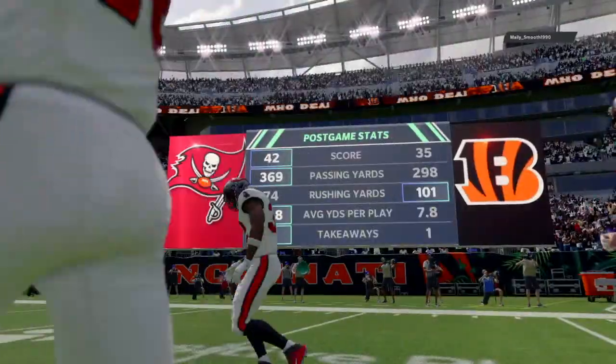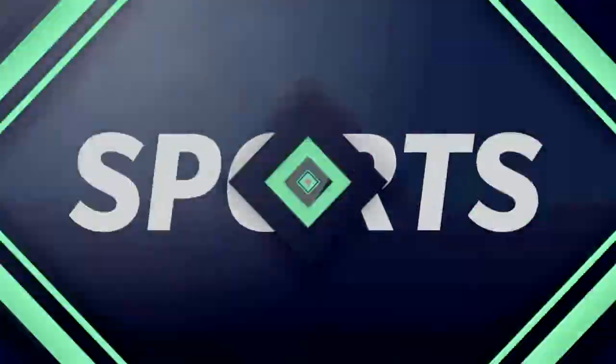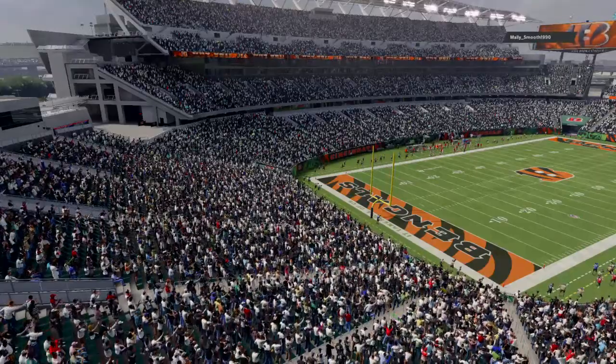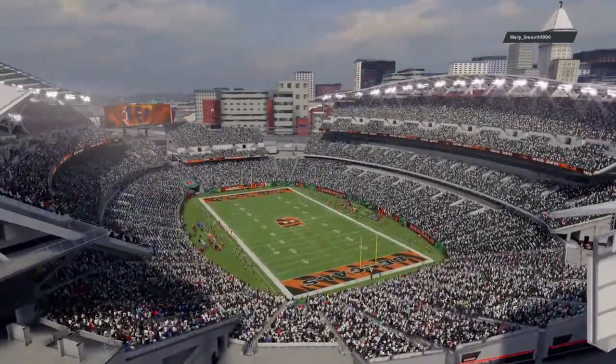So for the Bucs, it took a few weeks, but they finally get their first win of the season here in Week 4. And they'll head back home next week to take on the Atlanta Falcons. Meanwhile, for the Bengals, they'll fall back to .500 at 2-2. And they'll try to get back on the beam next week as they'll head to Cleveland to take on the Browns.